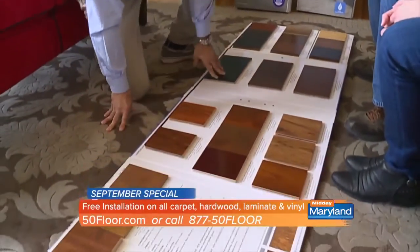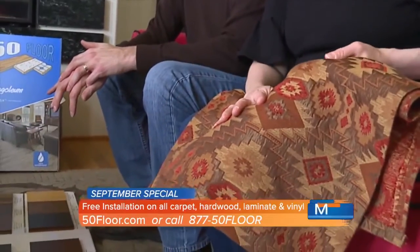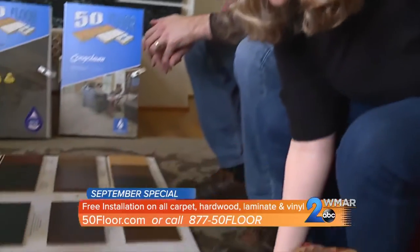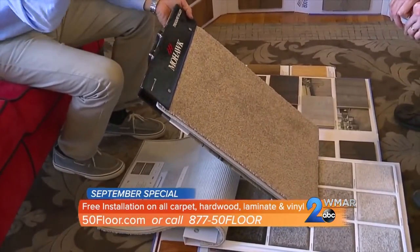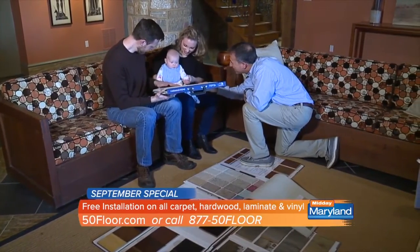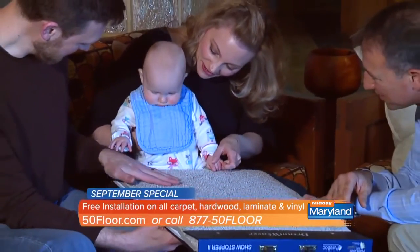Yeah, so that expert from 50 Floor will come to your home, right there to see your space, to get an assessment of your lifestyle, what you need. They will come also with hundreds of samples for you to look at. So you can actually take the sample, hold it up, or put it down on your existing floor, and see what it looks like with your cabinetry, your wall colors, any draperies, the upholstery on your chairs, whatever. You can see what it's going to look like and really make an educated choice. It takes the guesswork out of it.